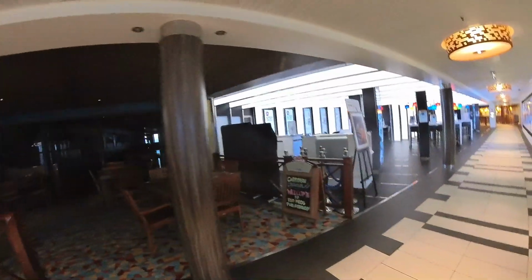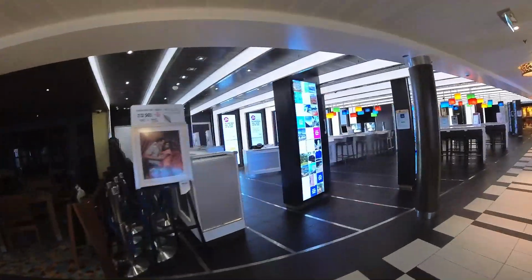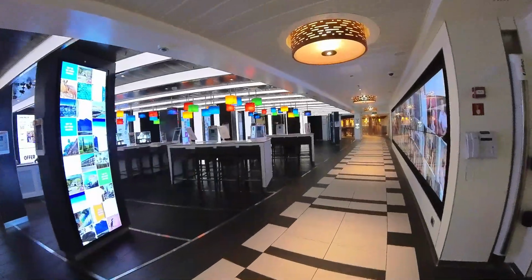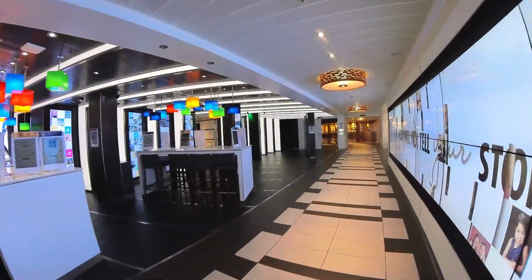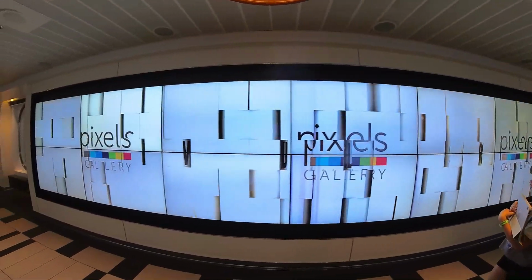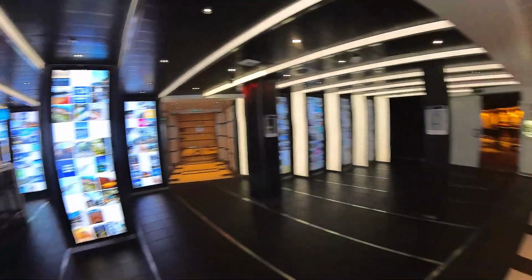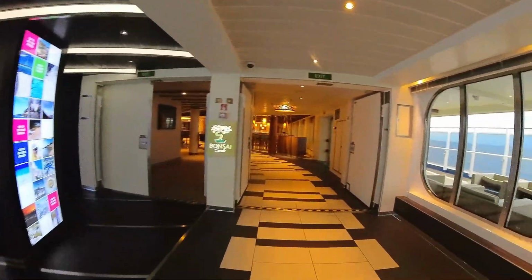We're passing now an entrance to the Red Frog Pub. That's basically a smaller sports bar. They don't have the big screens, but they do have some TVs there and some live music as well. And this is back to the other side of Pixel's Gallery. Now, if you are gold, platinum, or diamond, this is where you'll go to pick up your gift on each sailing, is here in the Pixel's Gallery.